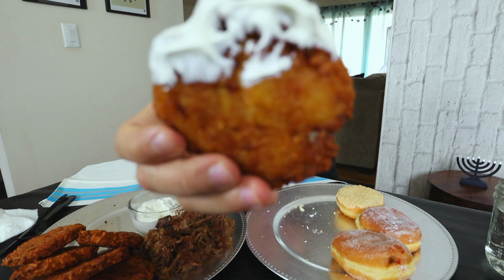So next, I'm gonna move on to the latkes. It came with sour cream, so I'll probably use it, but more than likely I'm gonna end up just making brisket sandwiches with these things, which sounds really good. Let you guys get a closer look.